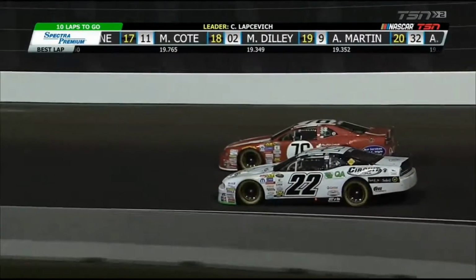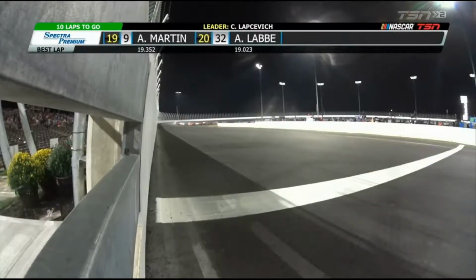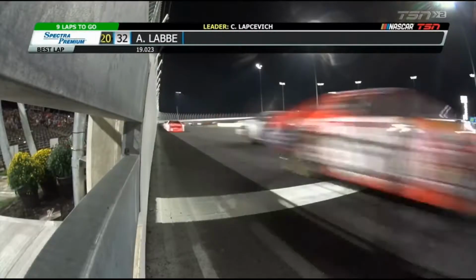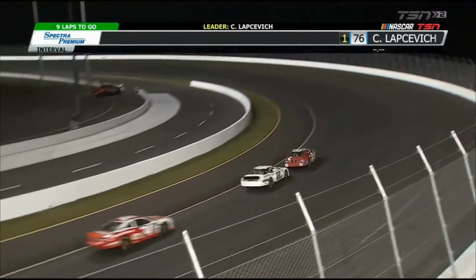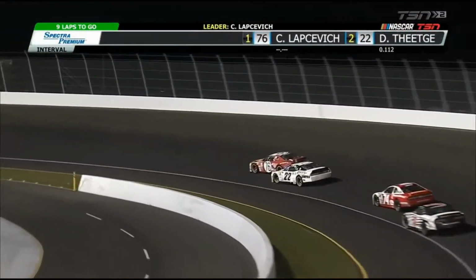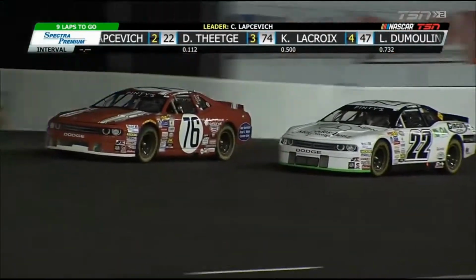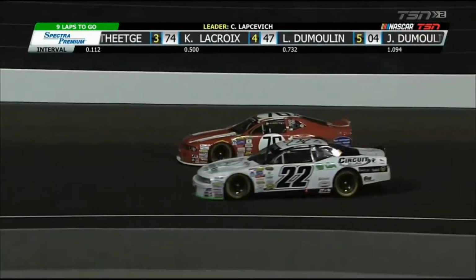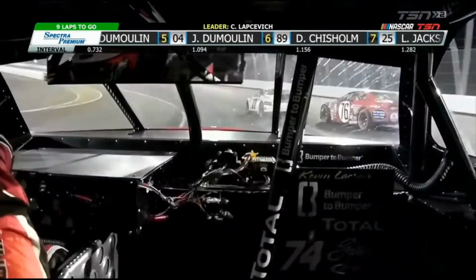He'll nose into the lead, but Tage isn't done. Donald Tage down on that preferred inside groove. Oh, they came close to making contact. Tage is so hungry for a victory here in the NASCAR Pinty Series. He can taste it. Lapsevich tried to close the door, but I think he just overshot the turn.